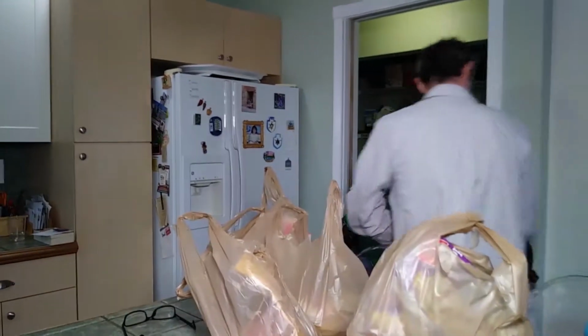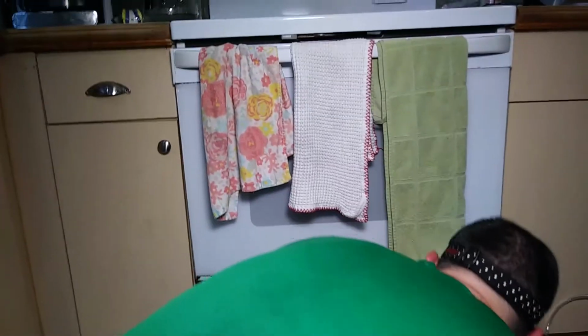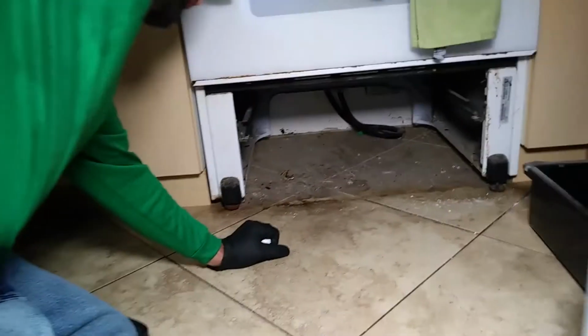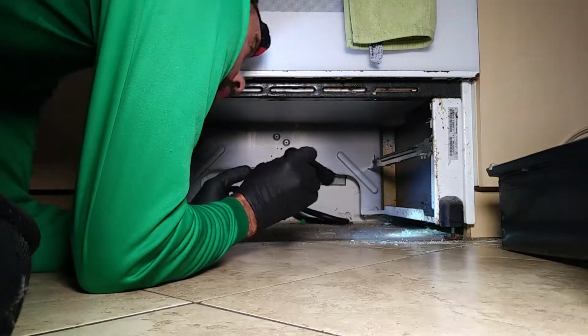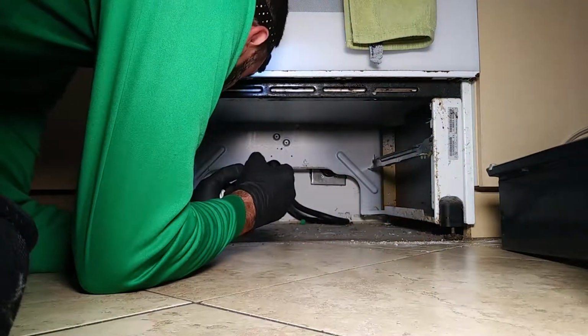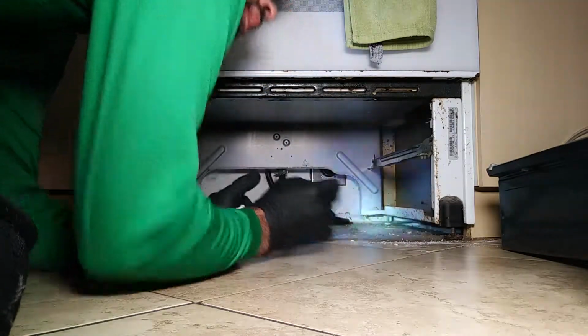So far, we haven't sprayed a single thing. So we don't need to remove the stove. There's glass, but there's a good sign. You know why? There's no dead roaches, meaning there's no big problem. You would usually find a lot of dead roaches back here. So what do we do in a situation where we want to know what's happening? Well, we're going to monitor for it.